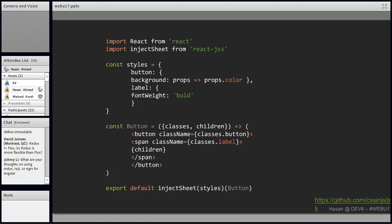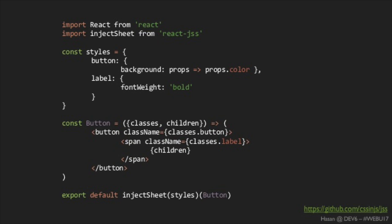The basic summary of React JSS is that it returns higher order components. It wraps your components in higher order components and injects CSS classes into the props of your React application. You write these styles by exporting an injected style sheet. You can write your class without any style stuff embedded in it, and then use the utility function inject sheet to attach the styles to your component.